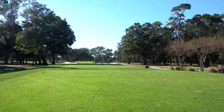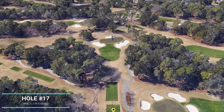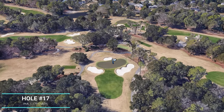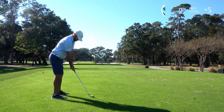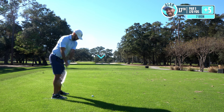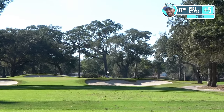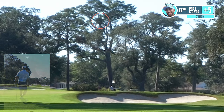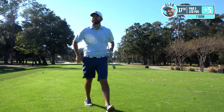All right, 17, par three, 170. Got to get over this bunker. I got 7-iron, just helping wind. Has to be nice and easy. It's been playing a bit of a draw, so we're just going to start the line right at the pin, and if we end up a little left, we end up a little left. Let's go. Oh yeah, we just got it today.